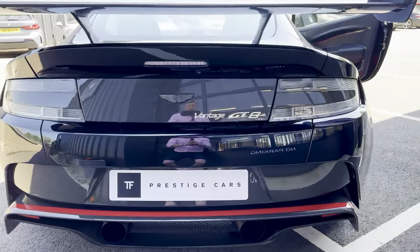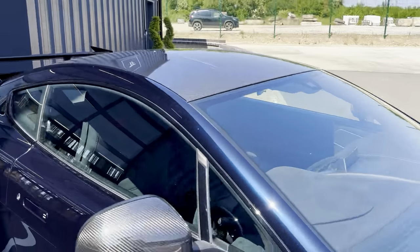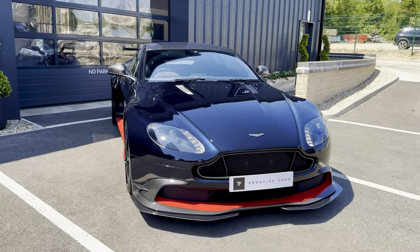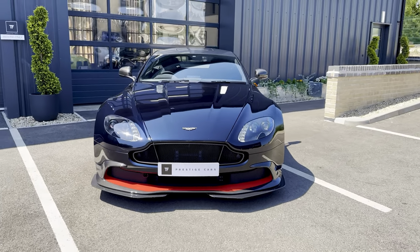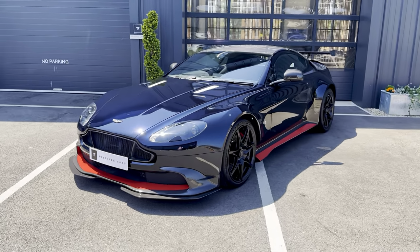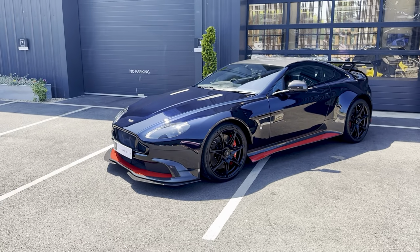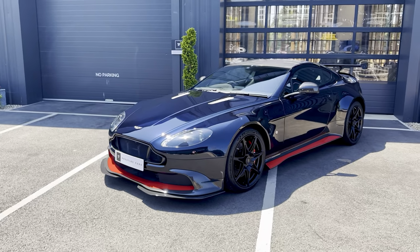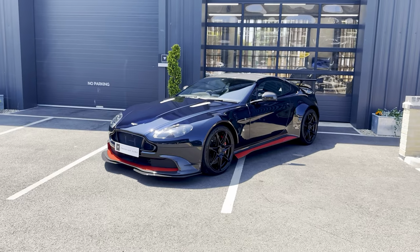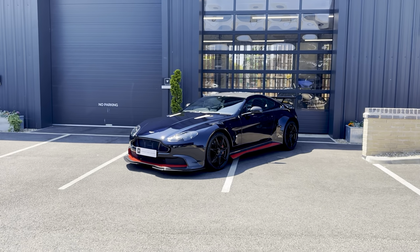Phenomenal thing. So there we go. New arrival in the form of a 2016 66 Aston Martin Vantage GT8 manual. One of 150 worldwide. One of 80 UK cars. Finished in Aston Martin Special Order Ultramarine Black. The host of carbon options. Phenomenal. Aston Martin warranty. This car pretty much has it all.